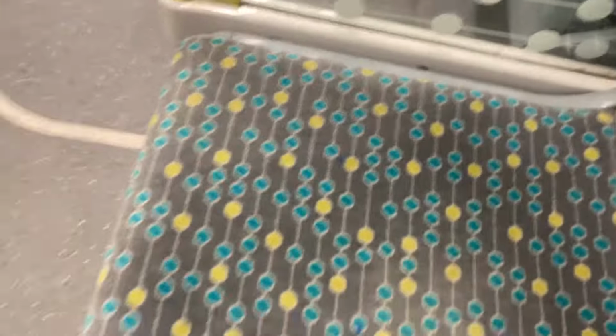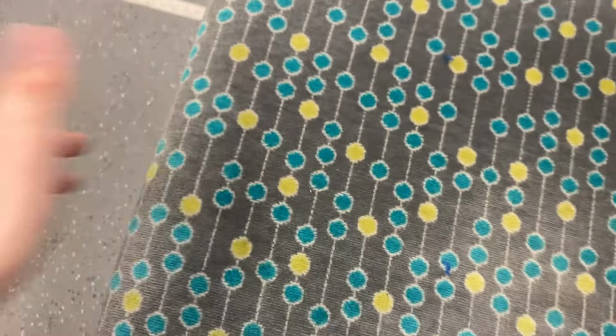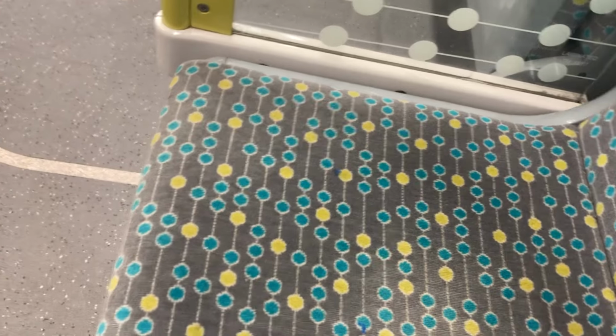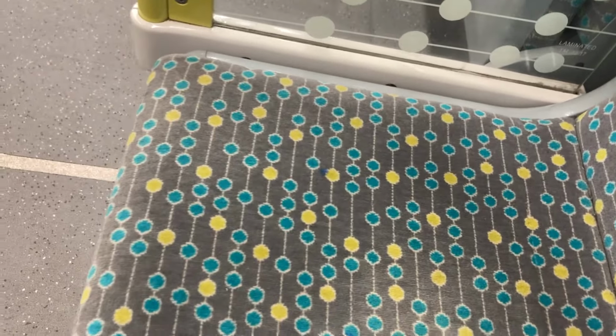The trains have some crazy acceleration, and we're into the tunnel now. Okay, so a quick test of seat comfort. It's not the most comfortable. Believe me, it's a metro service, so you're not going to be on it for too long. So it's certainly not bad.